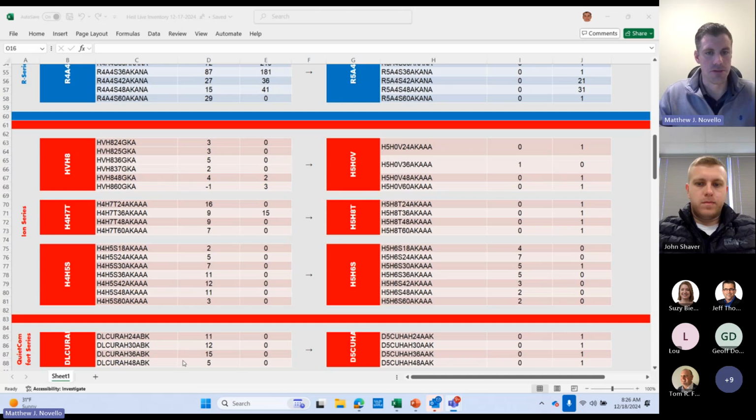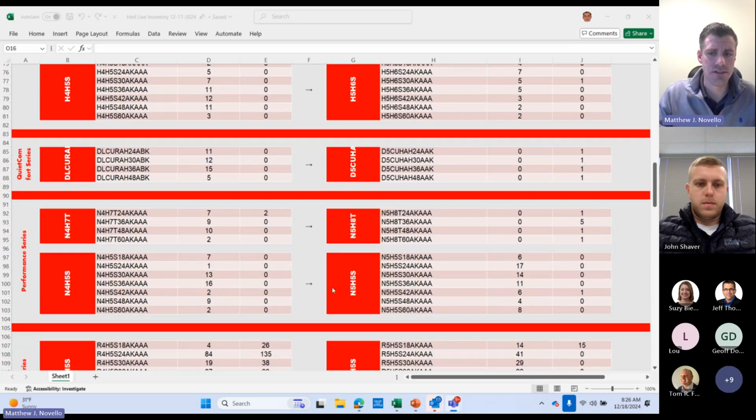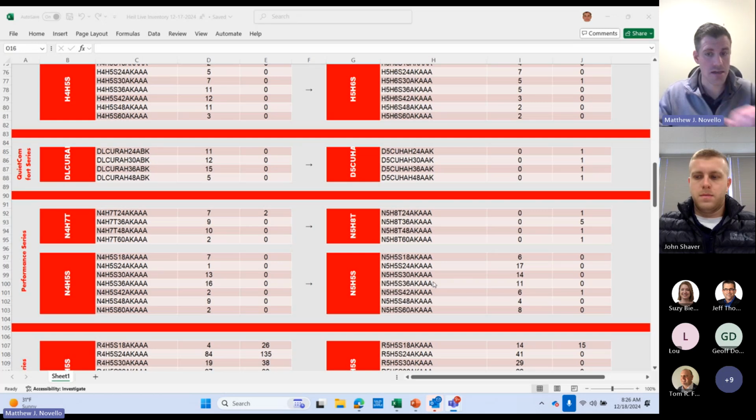Heat pumps are a similar story. If we look at the Ion series, a lot of inventory here, some more coming, and already you can see we already have single stage H series 454B products here in inventory. The DLC series side discharge, a lot of those are still available. In the Performance series, 2-stage, still a lot of 410 available, some of the 454B on order. But if we look at the N4H5S, what we have available in 410 is the last of it. We are already starting to get the 454B models in stock.